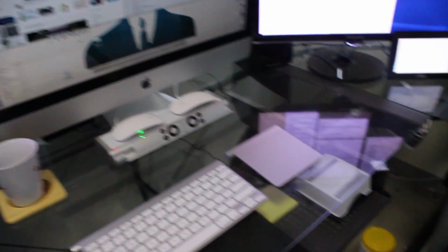Other than that, it's a glass desk. This one is also an L executive shape desk. I've had this for a while. The only downside to having glass desks is they get dirty. The tops get really dirty and dusty.